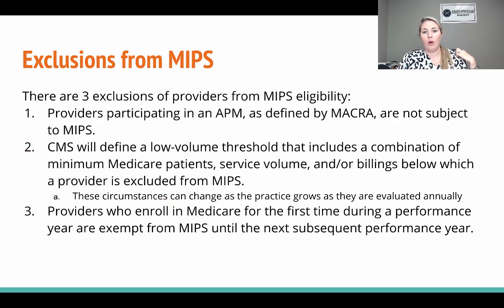First, let's talk about what are some exclusions. So who are the providers that are excluded from submitting data for MIPS? So those participating in an APM are not subject to MIPS. We'll talk more about APM here in a little bit. Also, if you are in a low volume threshold, which includes a combination of not very many Medicare patients being served, Medicare lives, or low billing volume, then as the practice grows, they can actually go from being excluded from submitting data to actually required to submit data as the practice grows. That's reevaluated annually. And then providers who enroll in Medicare for the first time during their performance year are exempt until the subsequent performance year.